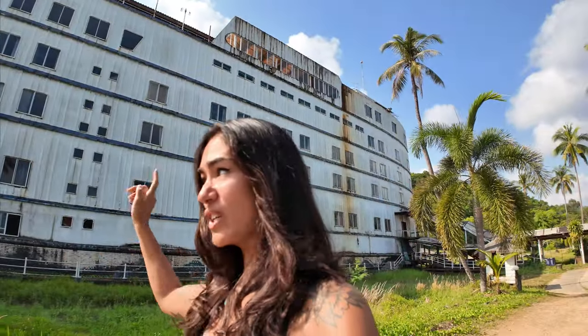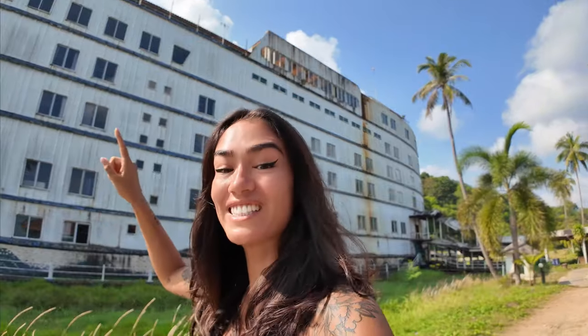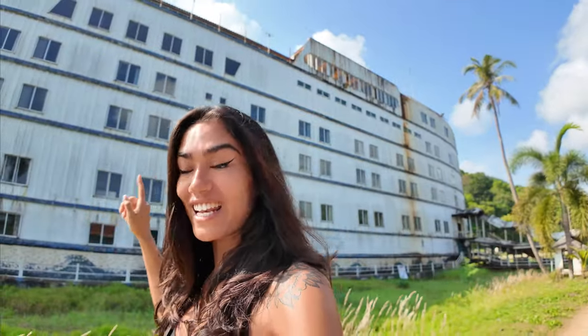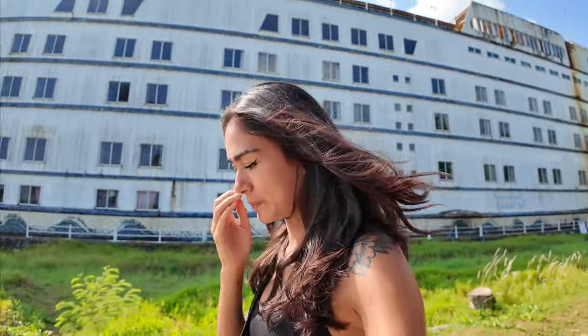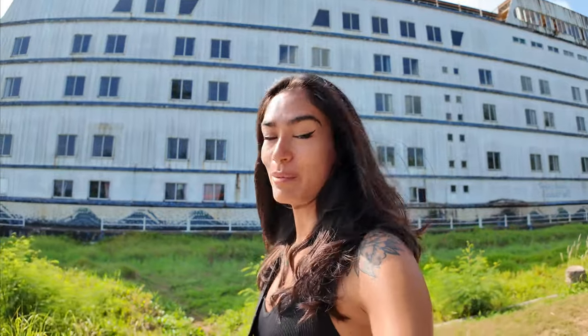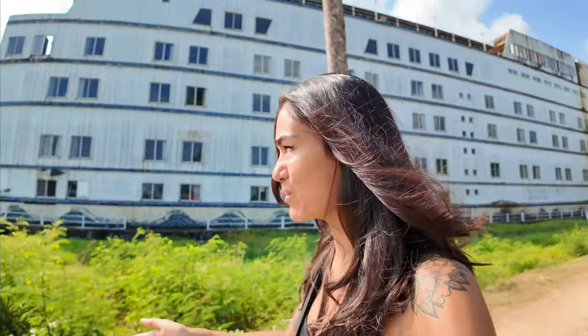I really hope that one day they're gonna renovate it and you can stay in the actual ghost ship, because that will be so cool. I don't know if I would stay in that ghost ship because I would be too scared, but at the same time it would be really cool to have the option, even though I'm not gonna do it.